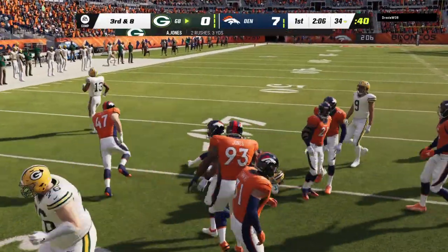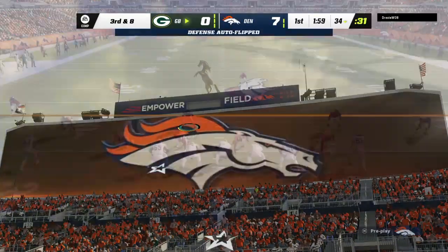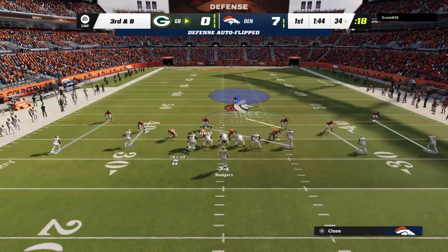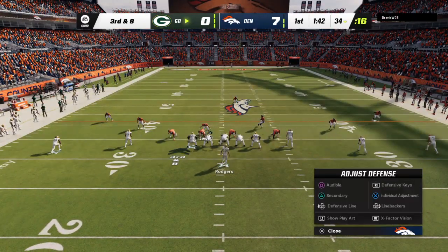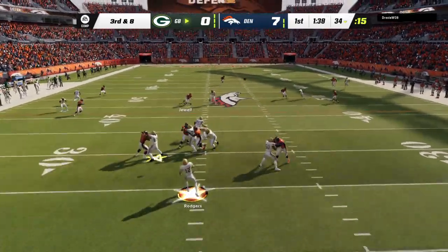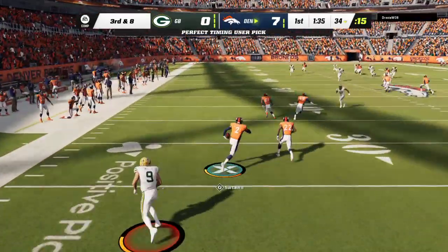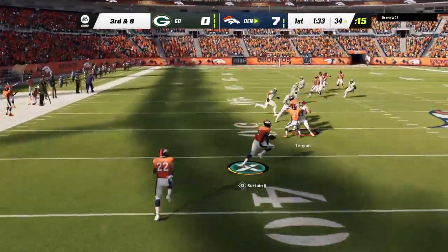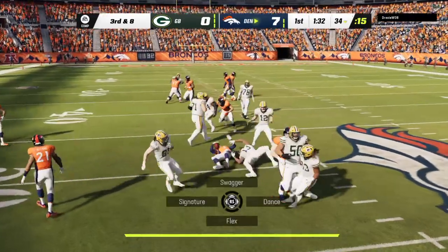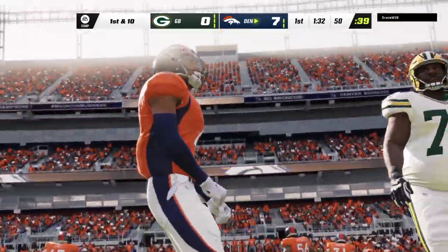And he'll be taken down right around the 34 after a pickup of only a yard. A nickel set defensively for the Broncos here on 3rd down. Here's Rodgers. He's going to launch this deep for Watson. All right, rifles one, and that's going to be intercepted. Picked off by Pat Surtain. And the Broncos are going to have the short field here as they'll take over right at the 50.